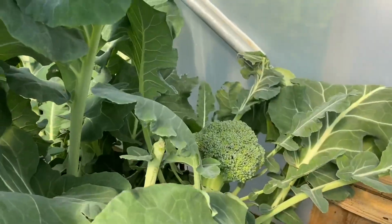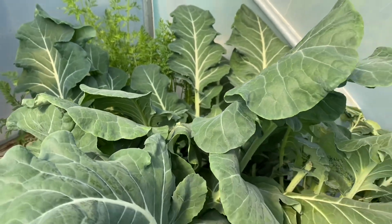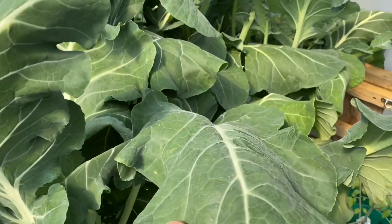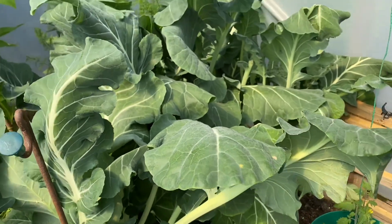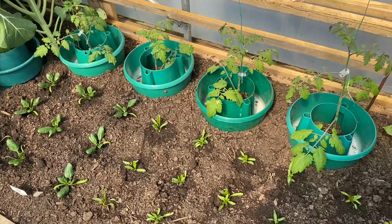Some lovely little calabrese in here as well. Calabrese does splendidly in a polytunnel. And the leaves are amazing. Absolutely beautiful, really tender, and obviously very prolific. This whole bed was calabrese last week.